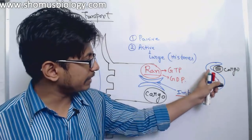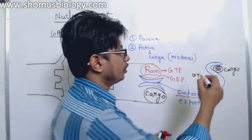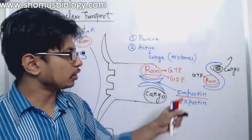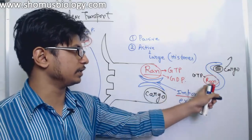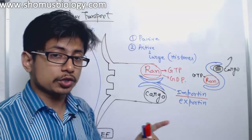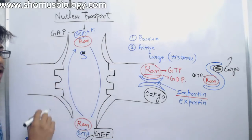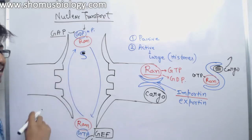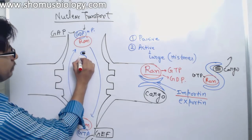But if the RAN is present in GTP form, then the cargo will be removed. While RAN in GTP form attaches there, it alters the structure of this import receptor, which causes the cargo to be removed. So at the beginning, either we have the import receptor with only cargo, or even though we have RAN, the RAN should be free from any GTP.